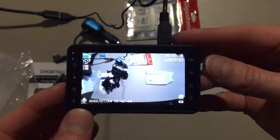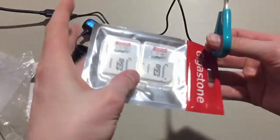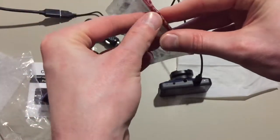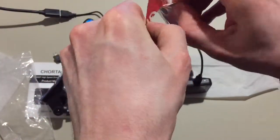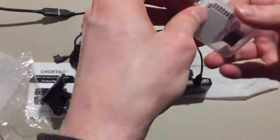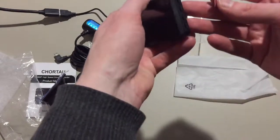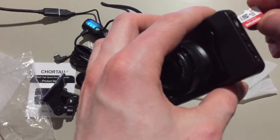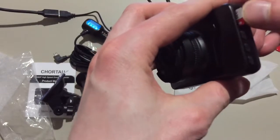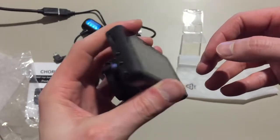Okay, now let's insert an SD card. First, let's turn it off. This is my SD card. Here it is. Okay, we don't need the adapter, we just need the micro SD card. There is a slot right here, so we'll just plug it in. Yeah. And you have to hear a click. There you go, it's in.